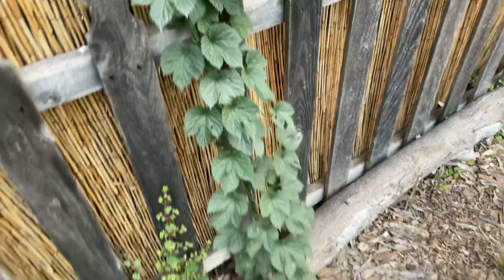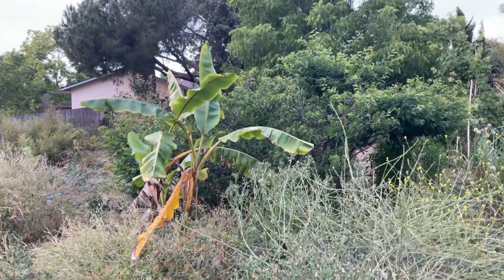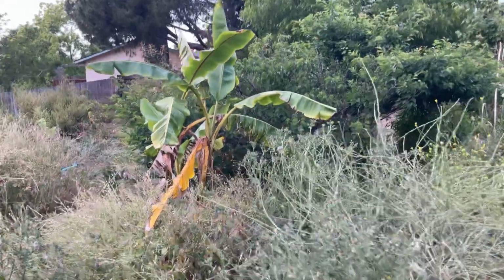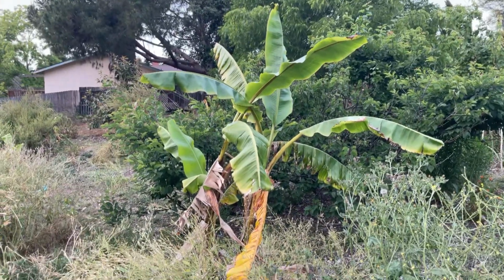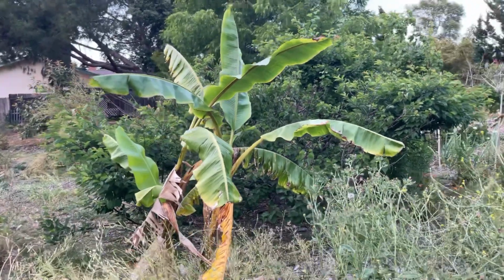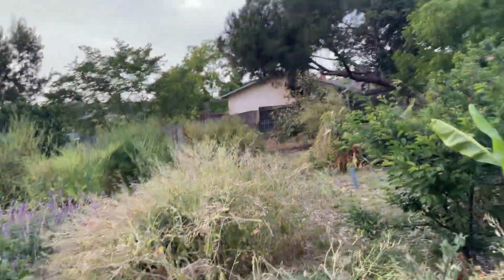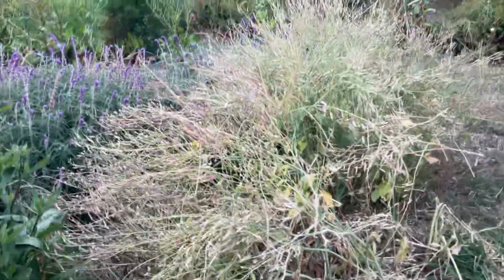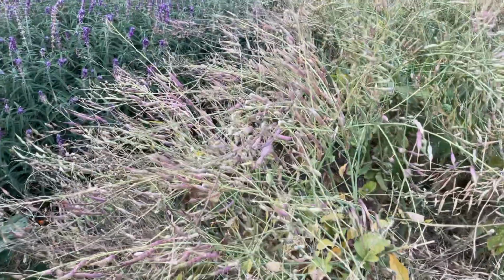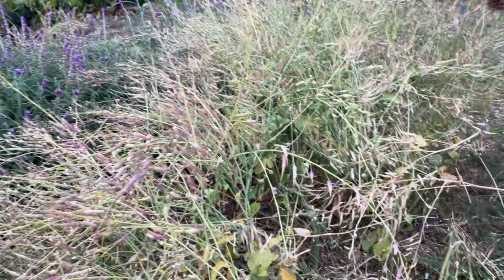Hops for the beer. Isn't that fun coming along there? Here are the bananas that we planted in our lowered garden bed, so they are a little bit deeper in the soil, and I think they are responding a little better than the other bananas behind them. Okay, these are wild radishes that need to be harvested. The seeds, it's all going to seed right now. So I need to harvest those.